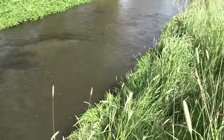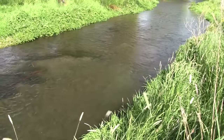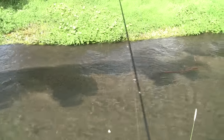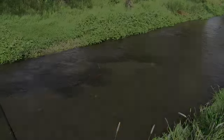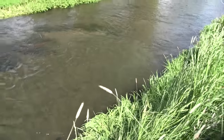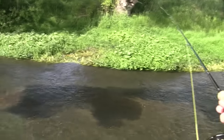There's a fish. Fish right there, and if you pick them up on the camera, it'd be better. A metre off the bank, my bank. That's good, there's fish in here. Looks maybe the same size as the previous one. Keep myself right down out of sight here, keep my shadow off the water as much as possible. These fish are seldom easy.